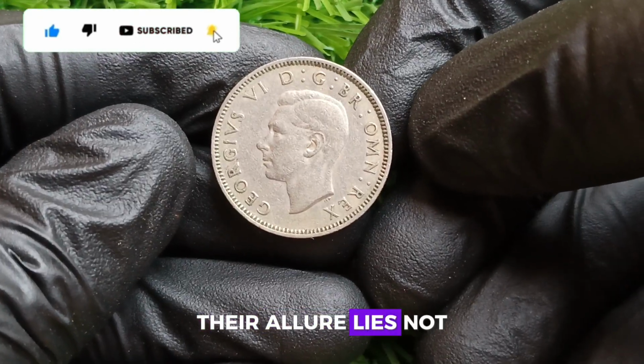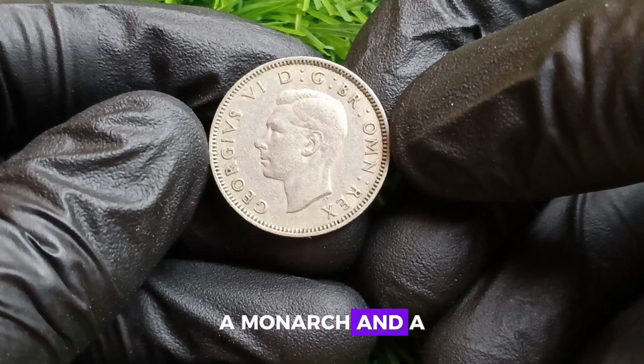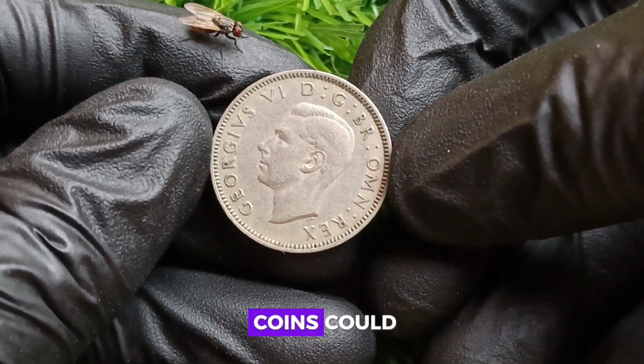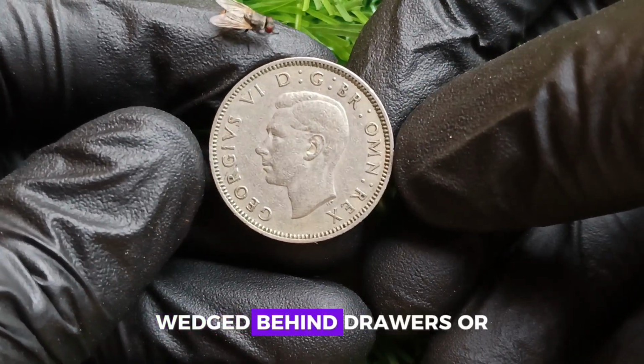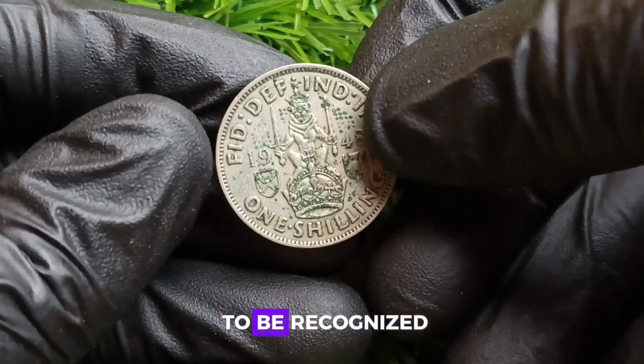Their allure lies not only in their scarcity but in their capacity to capture an era, a monarch, and a moment in time. Even more tantalizing is the idea that many of these valuable coins could still be hiding in plain sight, tucked away in old biscuit tins, wedged behind drawers, or mistakenly sold at yard sales. They are relics waiting to be recognized.